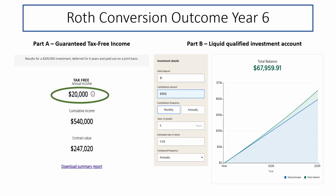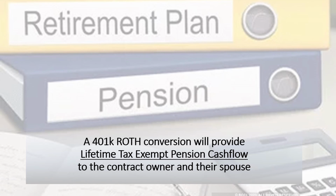Again, our Roth conversion outcomes side by side, year 6 on a $200,000 conversion. Using a very specific structured income contract would provide $20,000 of guaranteed tax-free lifetime income and an estimated $68,000 in a liquid discretionary investment account. The Roth conversion strategy takes a regular retirement plan account and converts part of it into a guaranteed, predictable, tax-exempt lifetime pension for the owner and their spouse.